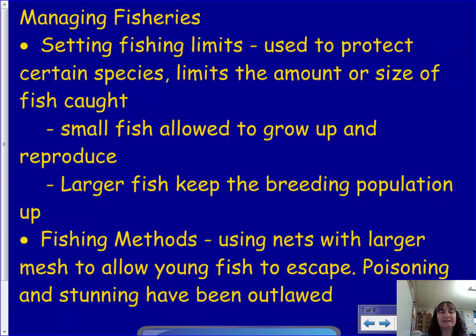To manage these fisheries, they have to set fishing limits. This is used to protect certain species. It limits the amount or the size of the fish caught. So usually they want to leave the small fish so they can grow up to reproduce, and they leave the larger fish that are actively reproducing so they can keep reproducing. So basically, they're catching the teenage fish.